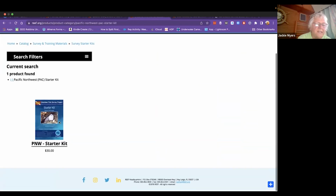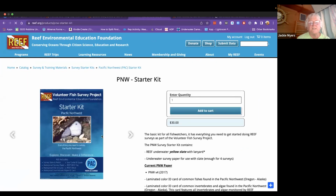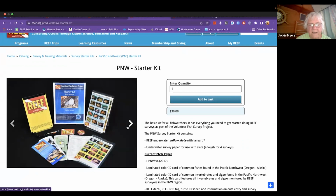This one costs $30 because it has a whole lot of extras in it on IDs and stuff. But you can also purchase just the basic. What you get in this is the yellow slate with the lanyard and the underwater survey paper with enough for 4 surveys. And you get the folding laminated ID cards.